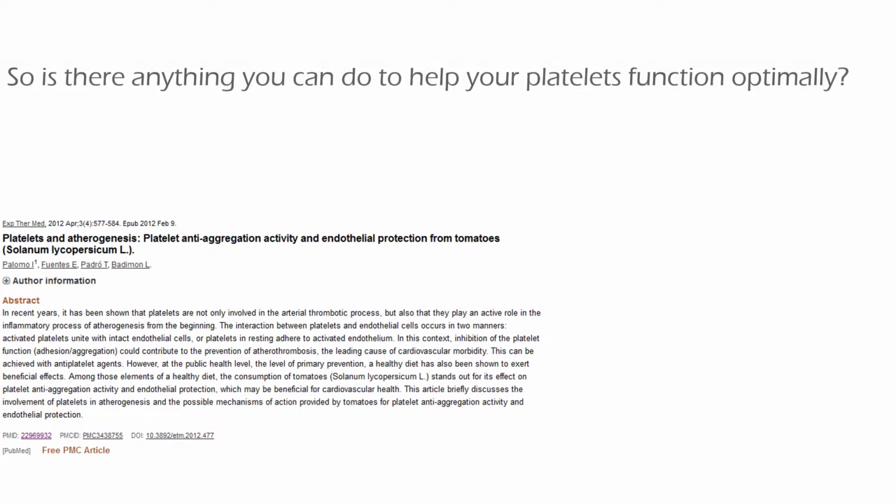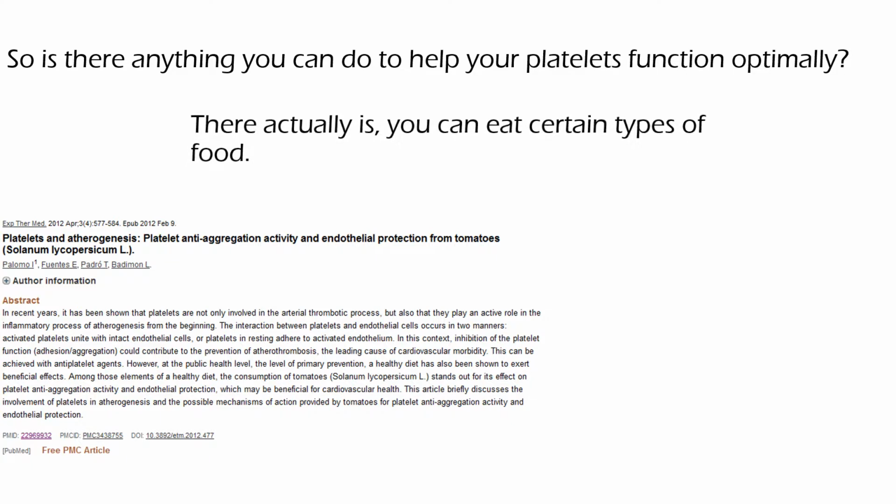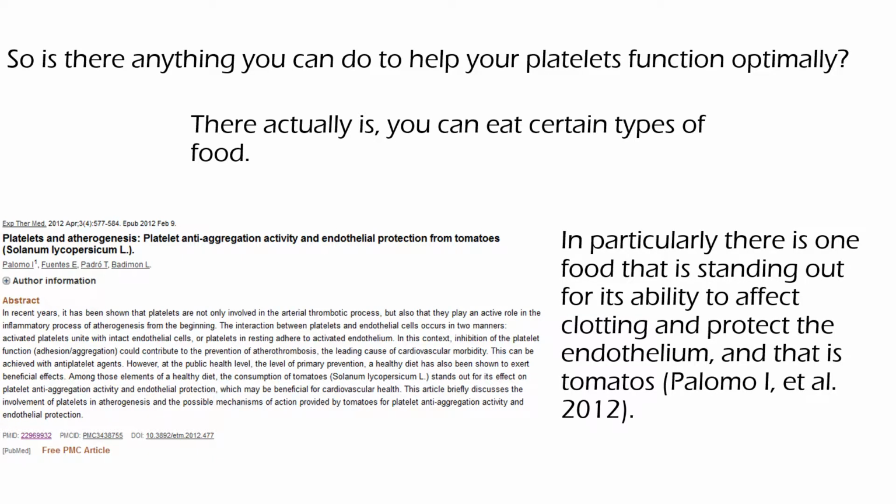These drugs are not designed for general prevention. So, is there anything you can do to help your platelets function optimally? There actually is. You can eat certain types of food. In particular, there is one food that is standing out for its ability to affect clotting and protect the endothelium, and that is tomatoes.